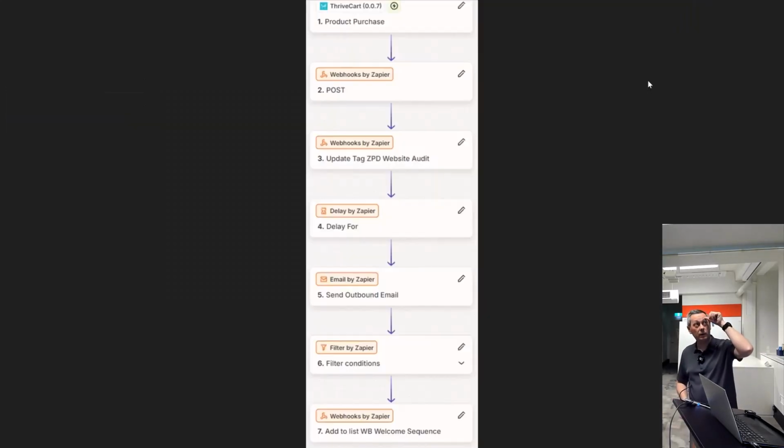That's my Zapier automation. It's an old one. It's not got the newest stuff in there just now, but it gives you an idea. ThriveCart triggers it, the sale triggers it. The second one is a post to my CRM, so Fluent CRM, where I add a contact or update a contact. Then I'm tagging them with ZPD website audit tags, so I know who's purchased what.